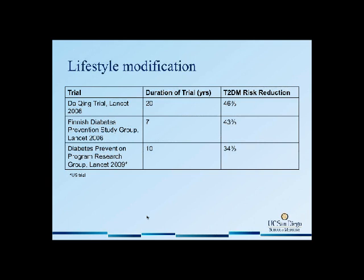And does lifestyle modification work? The answer is yes, it does. These are 3 very large trials that have recently been published. The first was the Da Qing trial, which was done in China, and it involved 110,000 patients who were randomized to diet, exercise, or both. They were followed for 6 years, every 2 years. What they saw was a 46% reduction in the development of type 2 diabetes with lifestyle modification alone.